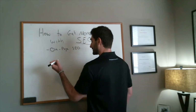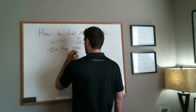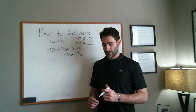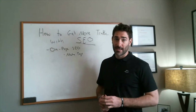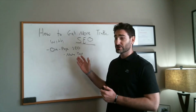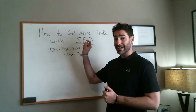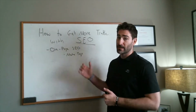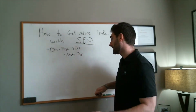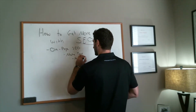So the first thing that is really important with on-page SEO is your meta tags. So there are a few different meta tags that are really important that you should be using on all your pages. So the meta title tag is probably the most important. This is what the link will show in Google when you search for a website. It will also be the title in the browser tab of the web page. So this tells the search engines what the page is about and what you can expect on this page.